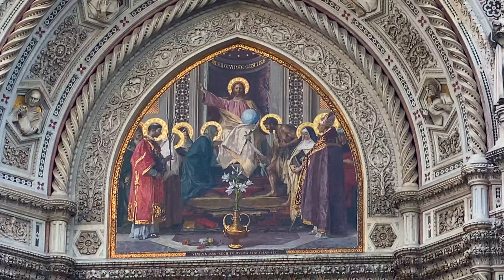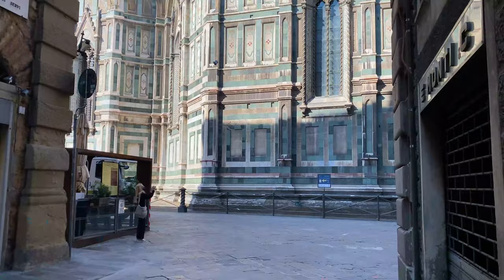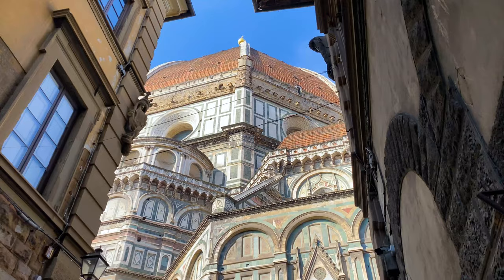As you continue to admire the centuries of dedication that must surely have gone into the creation of this lavish exterior, you may take notice of a pair of open side doors. Through these doors, you will find a stairwell leading all the way to the very top of the church's massive dome. It's approximately 463 steps to reach the top, so I wouldn't recommend it to anyone who's out of shape.